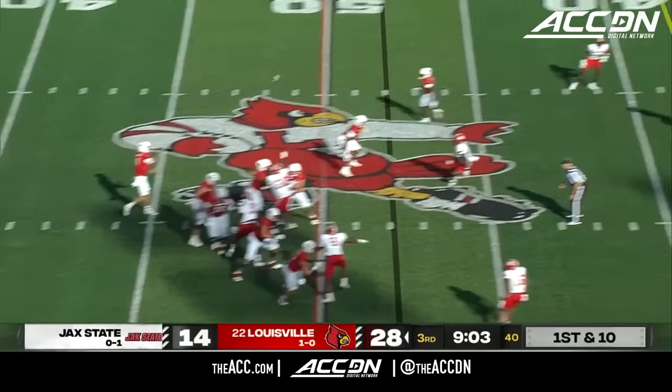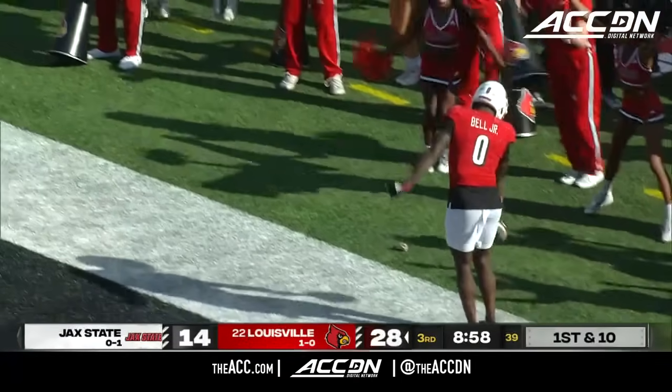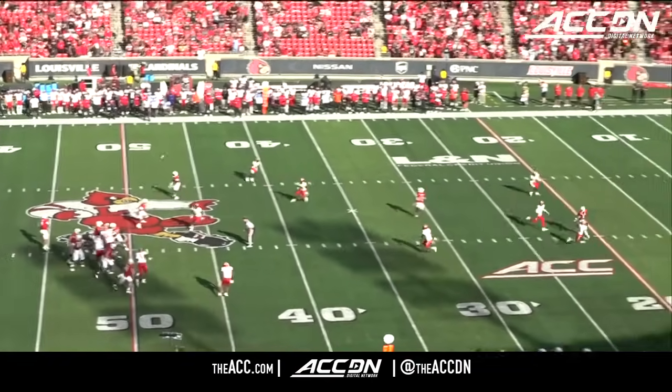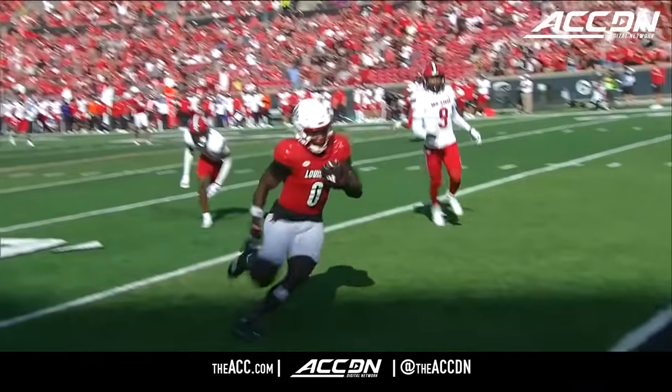Shough wants to take the shot down the field. Open receiver. Touchdown, Chris Bell. Chris, go on this deep over and just beat your man over the top. What do you do? You keep running. You go to the house and you score. And then you got a nice little dance on top of it. I like it for six.